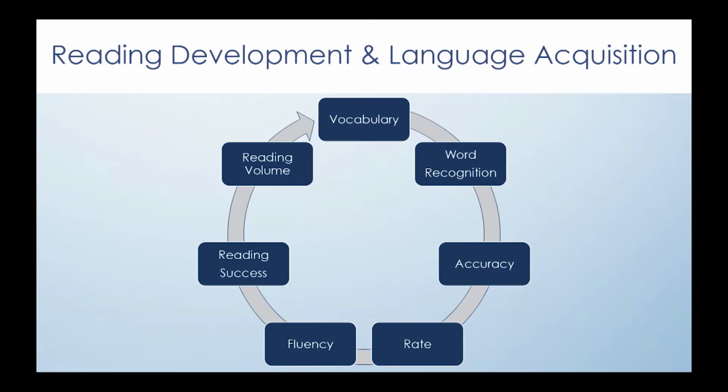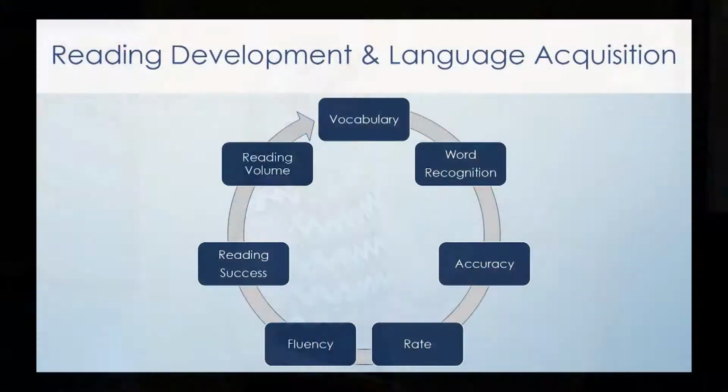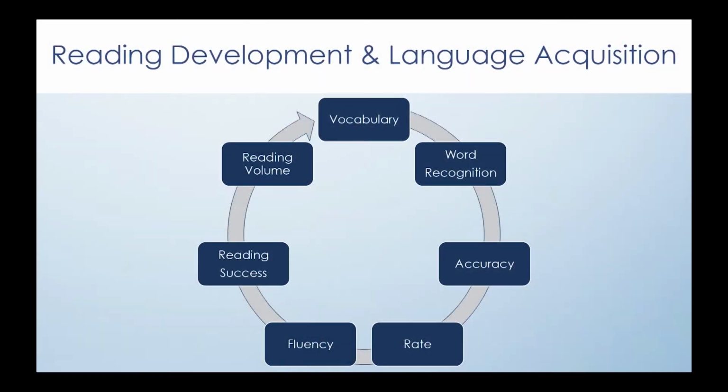So knowing what the word is helps you recognize the word. For example, if you've never heard of would, I would like to go to the store, and you see this crazy word W-O-U-L-D on the page, you're mind blown. You're trying to read it, it doesn't follow any of the rules, and you don't recognize the word. So word recognition, accuracy, reading the actual word that's on there, and the speed of reading. These things contribute to your reading fluency, and as you become a more fluent reader, you experience reading success.